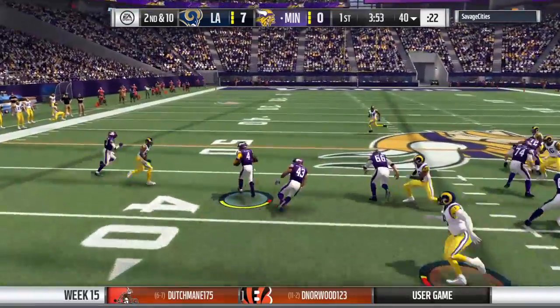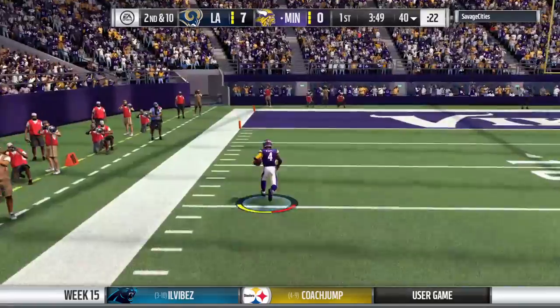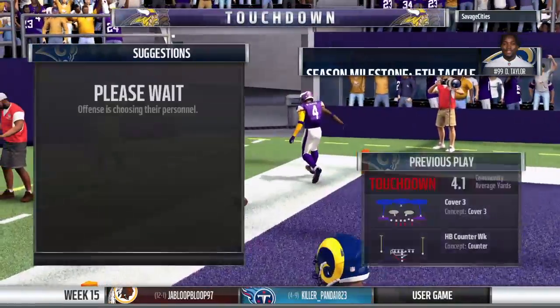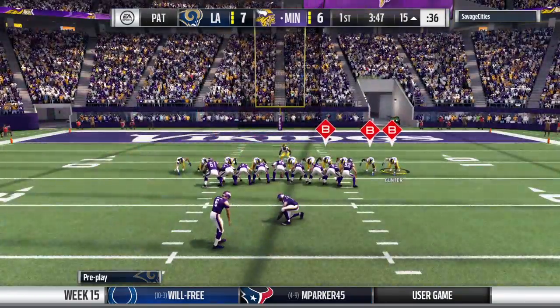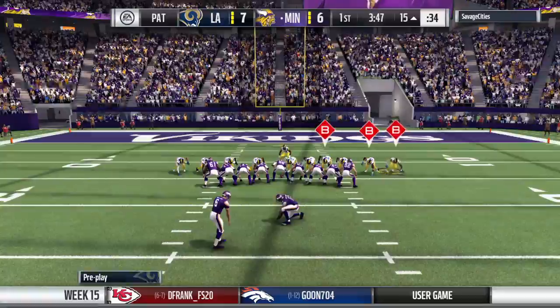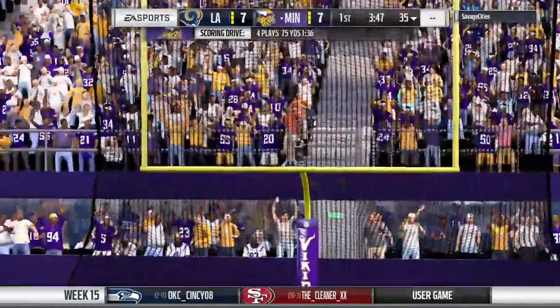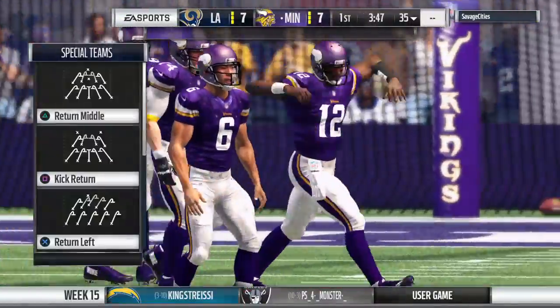A handoff as they run the counter play. Down the numbers. There he goes. Touchdown, Vikings. A great play there. 60 yards. And the Vikings are an extra point away from tying this thing up. And on that long run, maybe the defense caught napping a little bit. The concentration level may not have been there.